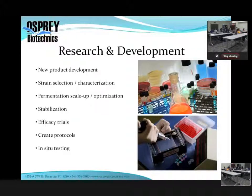The other thing with the microbial product is that you have to ensure that it's stable. It's one thing to make it and put it in a package, but will that product retain its viability and its activity from the time that it's made to the time that it's being used in application? And again, some of this I had for a previous presentation, so I'm just scanning through it.